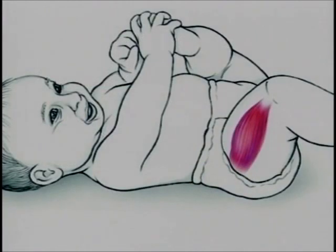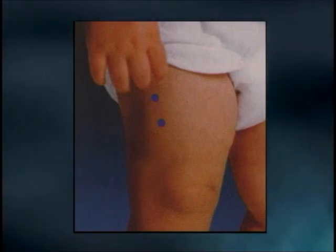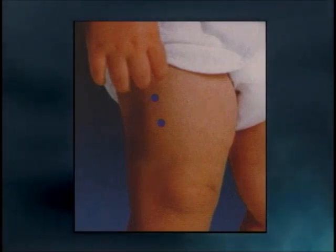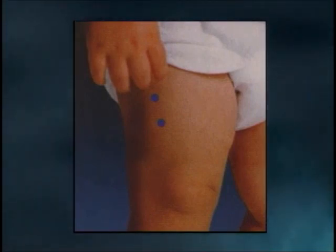For infants and toddlers, the vastus lateralis in the anterolateral thigh is the preferred site for their intramuscular vaccines because of its lack of major nerves or blood vessels. Each patient is different, so before giving an IM injection, we need to expose the limb so we can evaluate where the muscle is and where the needle should enter. Each vastus lateralis easily can accommodate 2 IM injections. This site may be used for preschoolers as well as infants and toddlers.